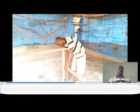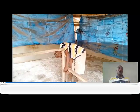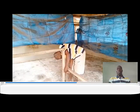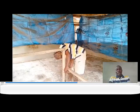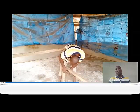Try as much as possible to do all this preparation. After I have tied each of them to the roof, the next thing I'm doing now is to tie the two together to make sure that it is firm. You understand? Very, very important.